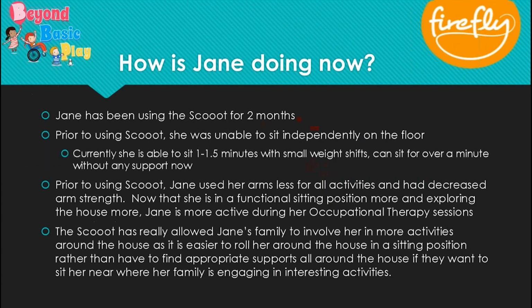So how is Jane doing now? Jane has been using the Scooot for 2 months. Prior to using the Scooot, she was unable to sit independently on the floor. Currently, she is able to sit 1 to 1.5 minutes with small weight shifts and can sit for over a minute without any support. The parents are very excited because she made no progress initially for her first 6 months of physical therapy. She made no progress in terms of her sitting balance.